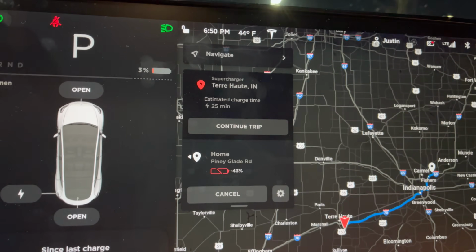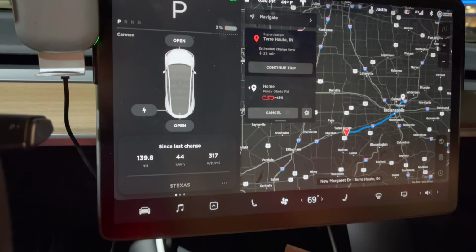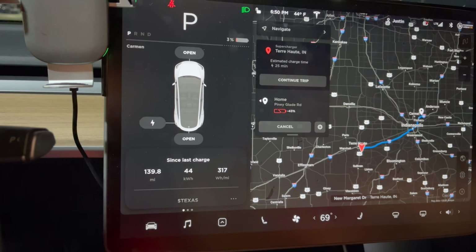It says 25 minutes, but we've got some good dinner. Yep, pretty good. So we're going to eat and charge as long as it takes us to eat. So we'll get plugged in and charge it up.